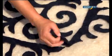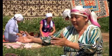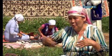For example, the shet oyu, a corner ornament, means the ways of water.